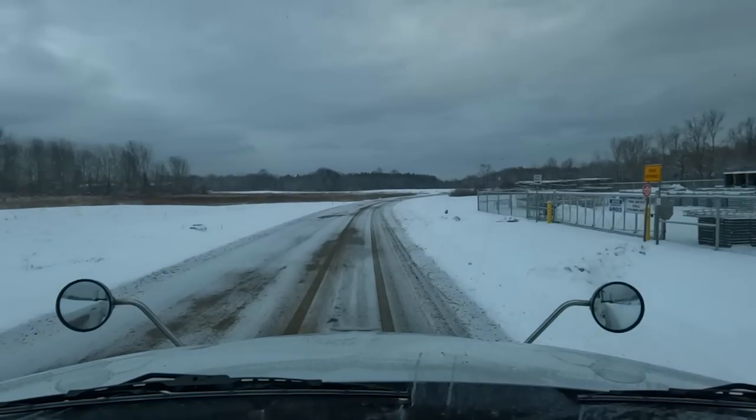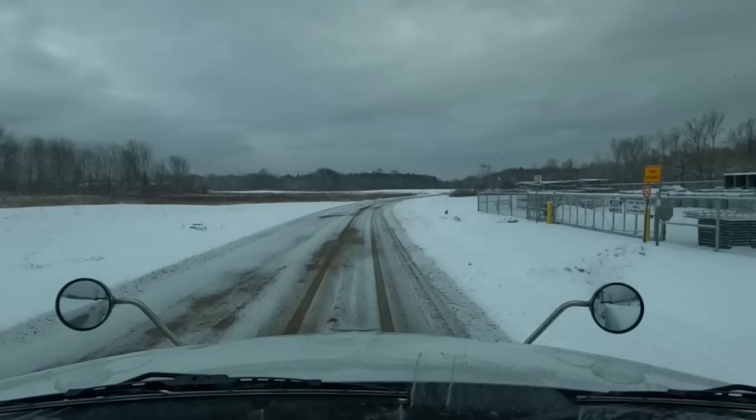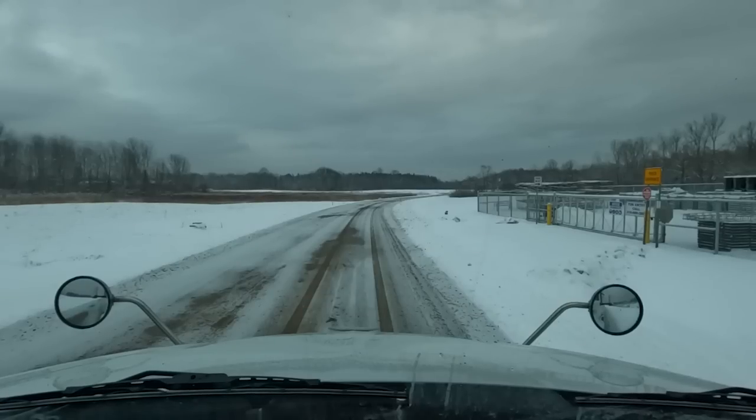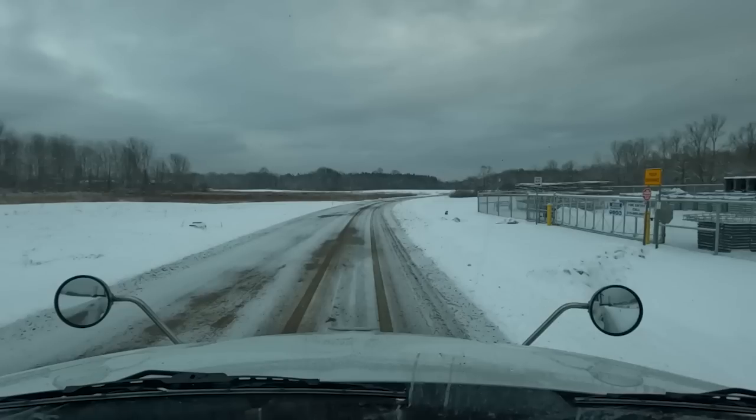Alright, so that's the entrance over there. It has not been plowed at all. I hope we don't get stuck. That'll not be a fun time. I think we're waiting for the yard guy over here to recognize that we're here. Yeah. We'll get in here one day.